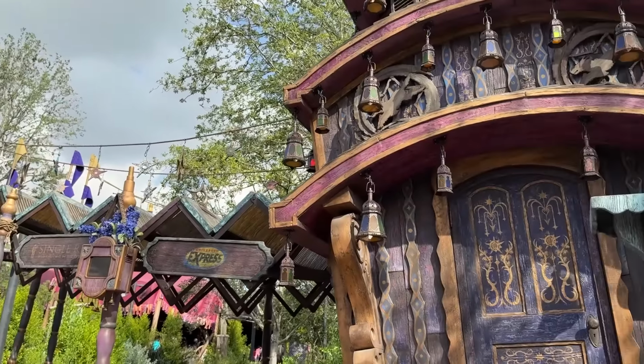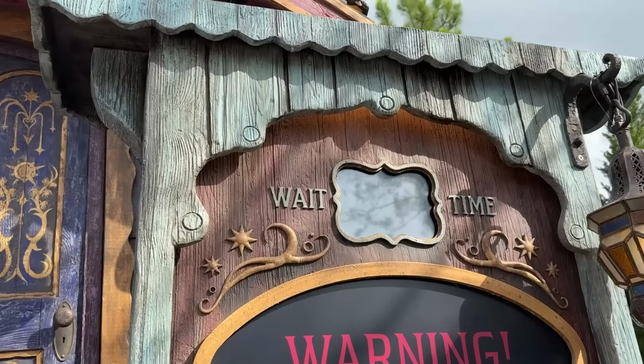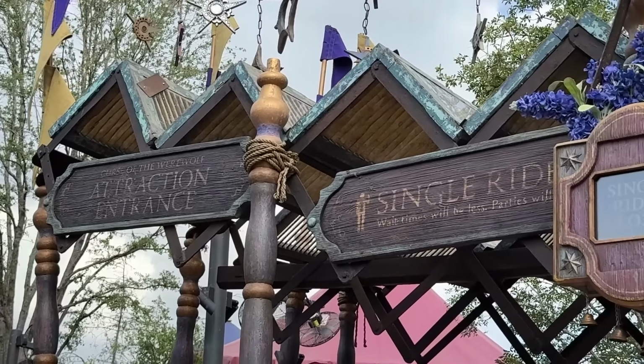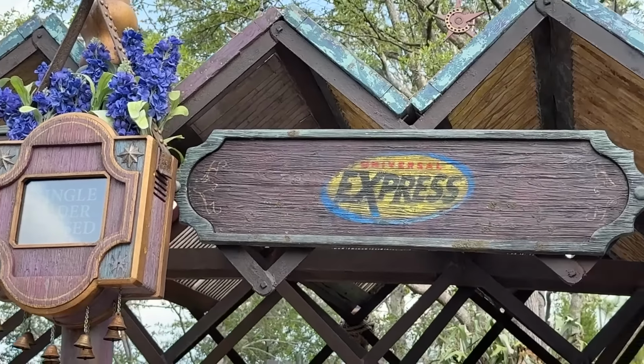It currently has a posted 60-minute wait, and this queue can get quite long because it has a pretty slow load and unload time. I should also note that this attraction does have a single rider line, although when it's packed, it might not be open.